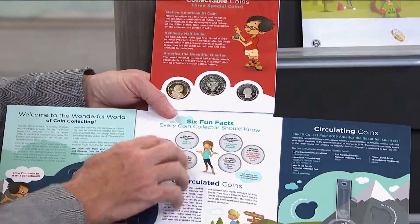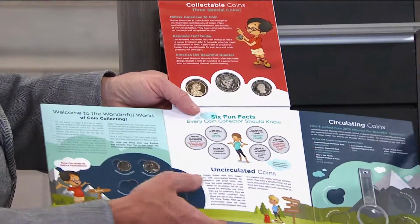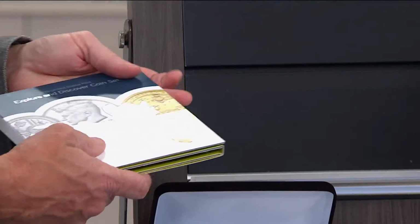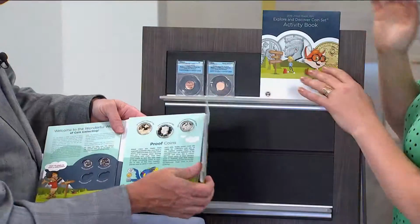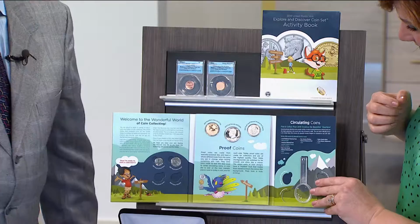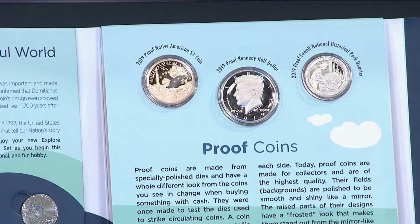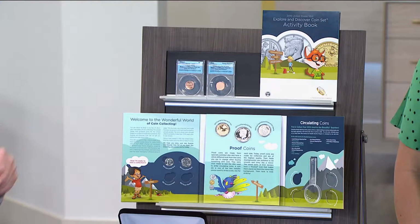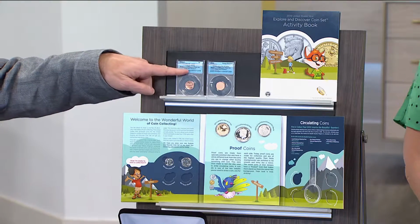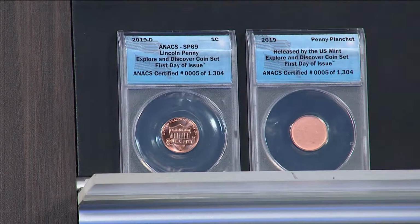It explains all 6 fun coin facts, and then they put in a couple of uncirculated coins, a dime and a nickel. In essence, to some degree, a kiddie toy is what we look at. And then, as coin geeks do, we looked at the pennies, and all of a sudden we realized that the Lincoln cent here is a special finish, and we can be SP69.